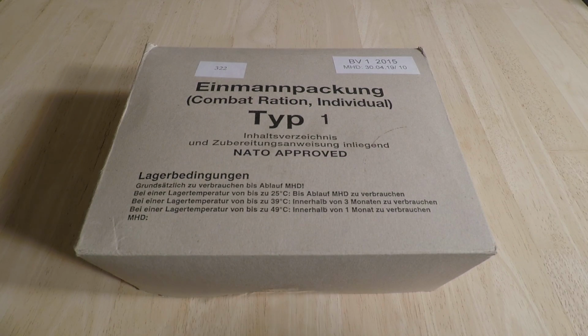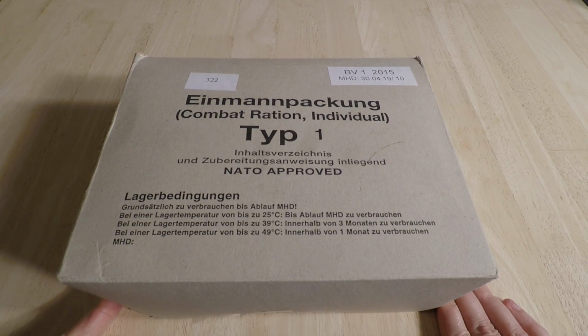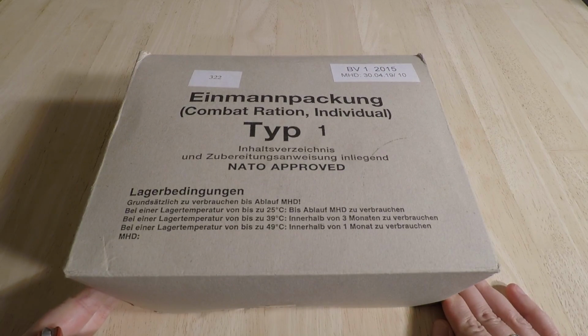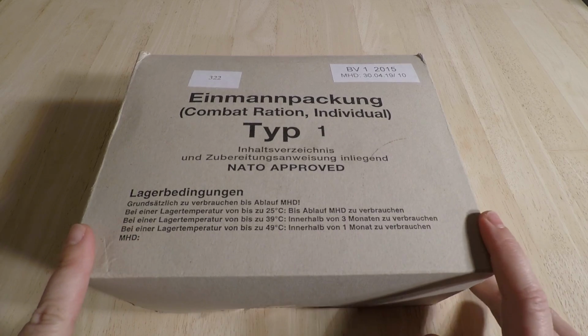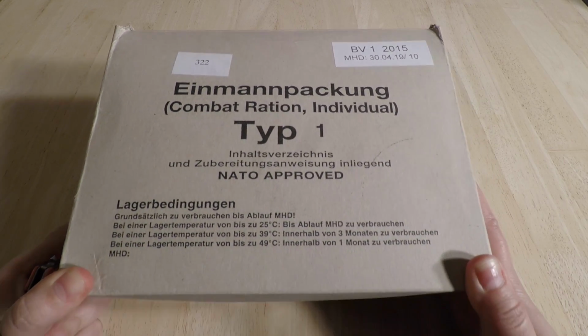Hi everyone, welcome back to NEM's MRE. Today I have a really special package. It was sent to me by Carsten. He sent me a package of 4 rations, which I am so grateful for, and so kind of him. He sent this absolutely amazing package, plus 2 US ones and a 12-hour French one. So we'll get around to doing them all, but I thought I'd start with the German one first, because this is a pretty epic package.